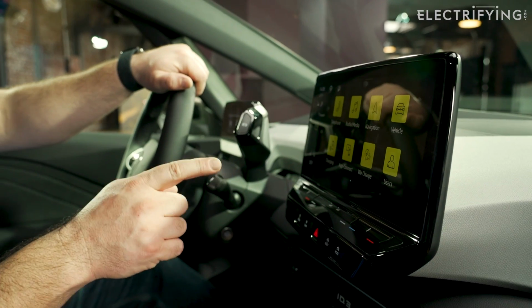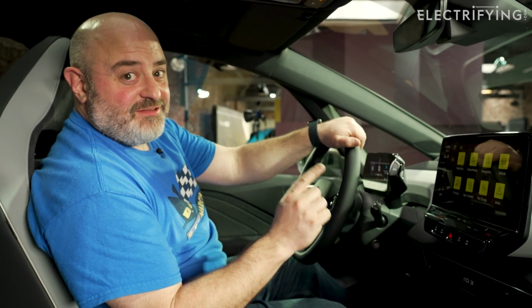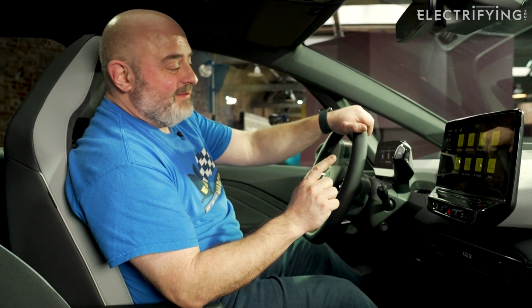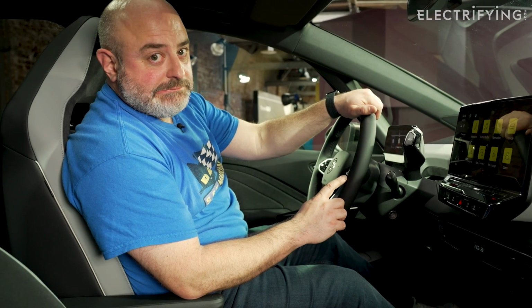Trouble is, you see this nice 12-inch screen, we don't get that in the UK. We only get 10 inches until mid-2024. And the reason is the light switch over here for the headlamps gets in the way.